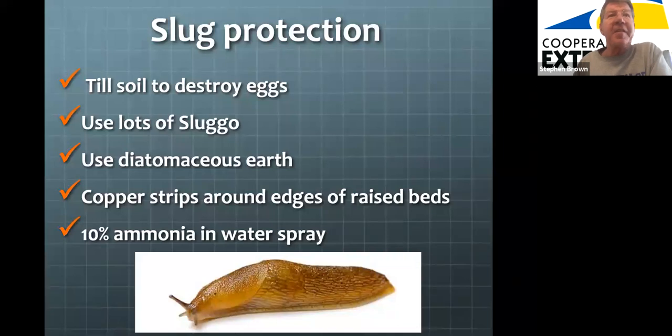Use lots and lots of Sluggo. Sluggo is a pesticide that kills slugs. It's not particularly poisonous or hazardous, but it doesn't do them any good. Some people swear by diatomaceous earth and finely crushed eggshells. One thing I do know that works is to take copper strips and glue them around the edges of your raised beds, if you're growing them in raised beds, because a slug will not crawl across a copper strip.